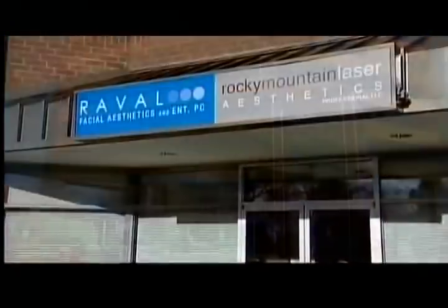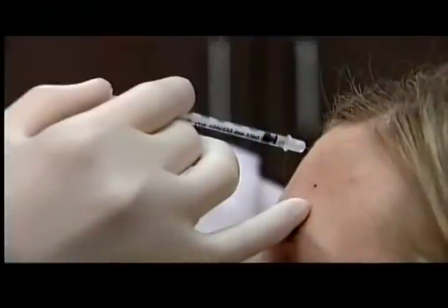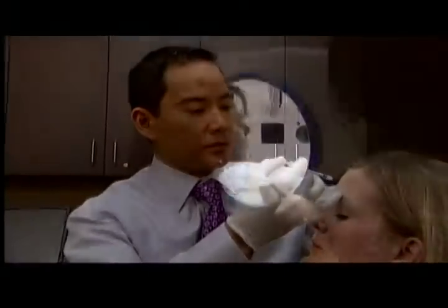The head and neck surgeon who has been named one of the top facial plastic surgeons in America by the Consumer Research Council of America. Now, Dr. Raval's office offers the latest cosmetic surgery procedures with a professional, full-service staff. Today, he's back again, this time to demonstrate with us a great new peel to rejuvenate your skin.